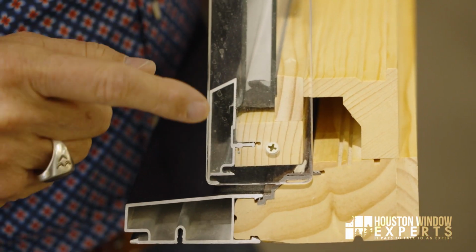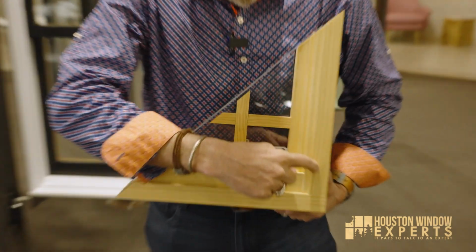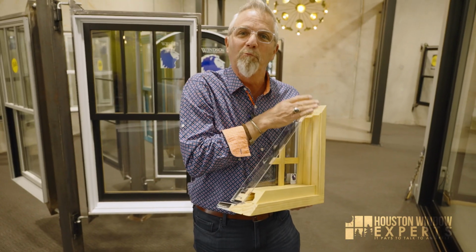Look right here. Look at the grain on this, how tight that is. Go look at some other window brands. You'll see that it's much softer than this. It doesn't look nearly as tight. Look at those vertical grains on there. So that's the benefit of having a partner, an owner, that actually is in the wood business.